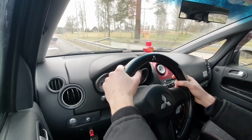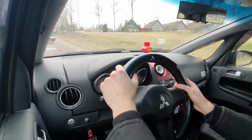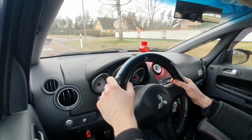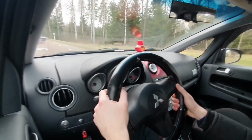Well, I got this car when I had to buy a new daily, because my old daily was too old for me and too slow, so I had to find something cheaper, smaller and economical to drive around in the city. And I was looking at a bunch of different cars, a bunch of Hondas, etc. And looked at the Hondas.